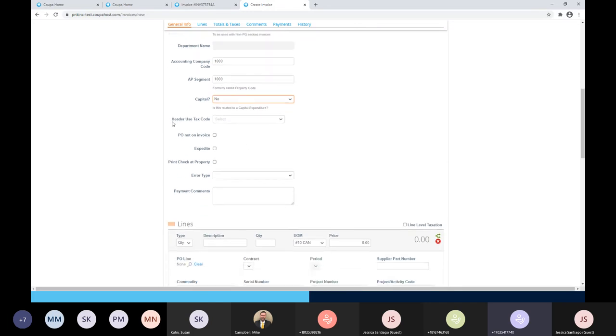Then you have the next part, which is expedite. That is if you need something that needs to be cut on the very next check run and it cannot wait based on terms, you can select that. And what that will do is it will change the terms in Oracle to make it an immediate payment. The next box is the print check at property. This is where, if you click that box, it will flag it in Oracle so that when we do the property check run, it will actually pick up that individual invoice to be printed.